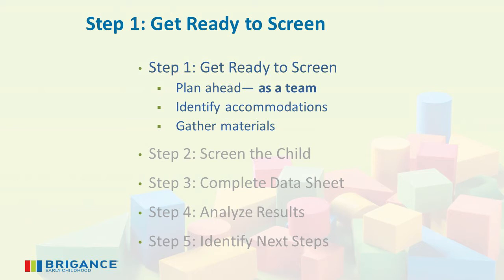Planning ahead and identifying accommodations and gathering materials will help your assessment to go smoothly. Planning ahead on this screen is shown as a team. Talk about the process with your administrators and your grade level team and use a collaborative process to assess and arrange assessments.